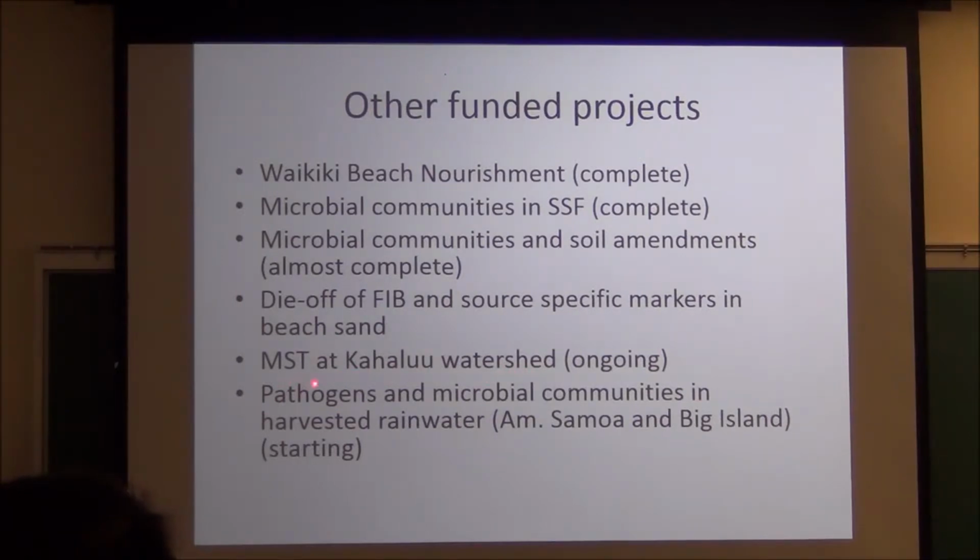Health doing microbial source tracking, actually trying to figure out what is causing the impairment at the Kahalo watershed. And we also have funded right now a small project to study microbial pathogens and microbial communities in the harvested rainwater in American Samoa, and we also work with Susan Yarden on the Big Island and probably Sea Grant. We do some work also there.